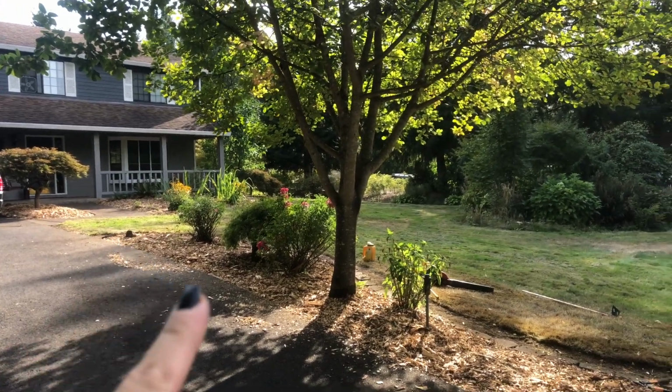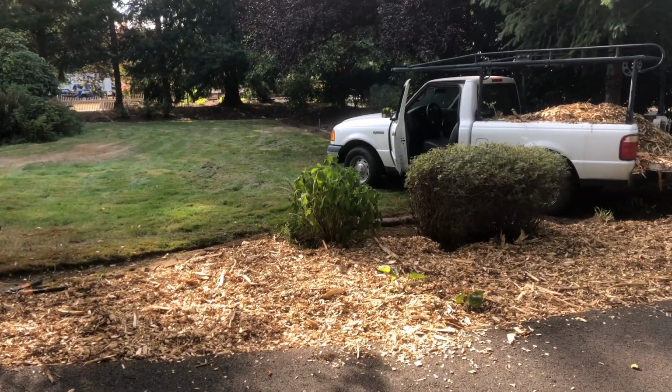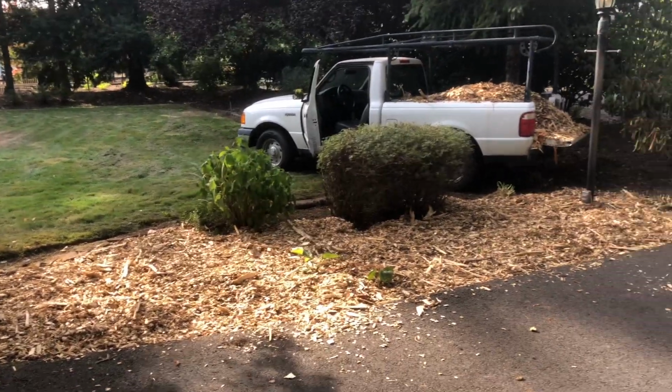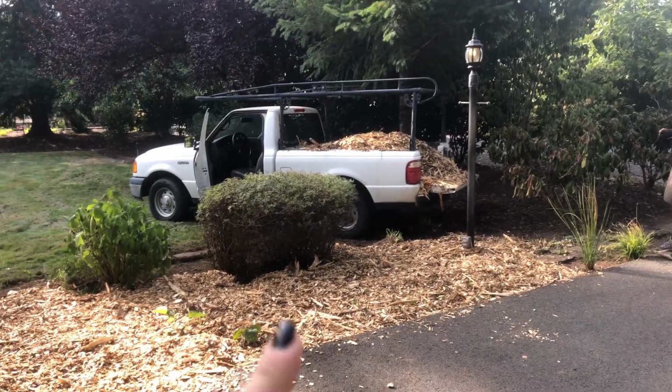So what we've done is this area all here. My dad's on the phone with my nephews. They think it's cool that I drove the truck on the grass now. So I am loading it and then we empty the truck together and then my dad's been smoothing it out.